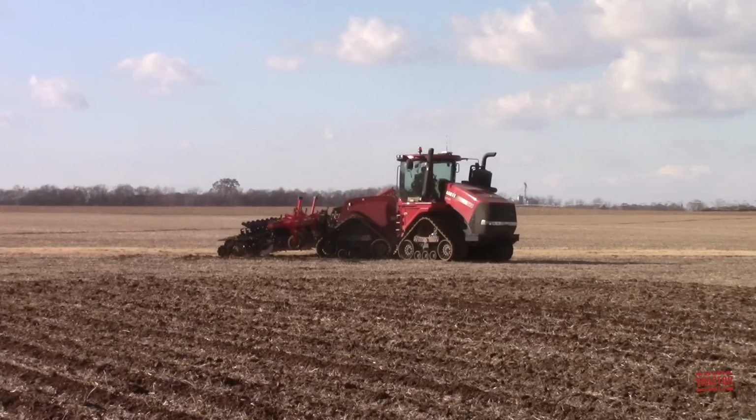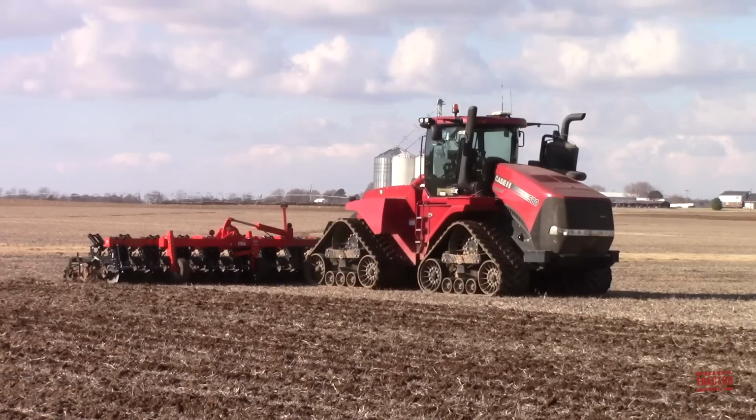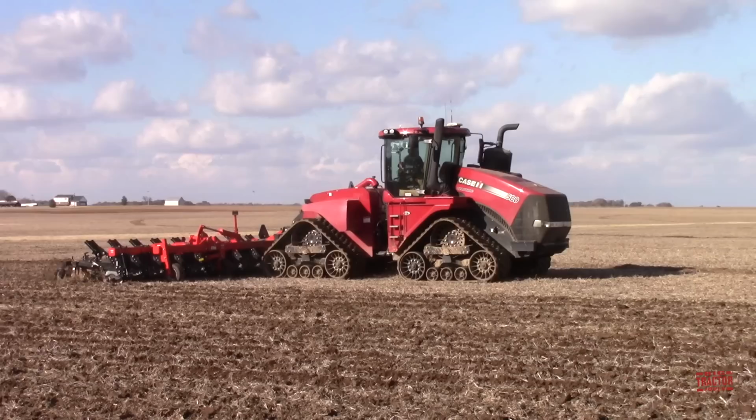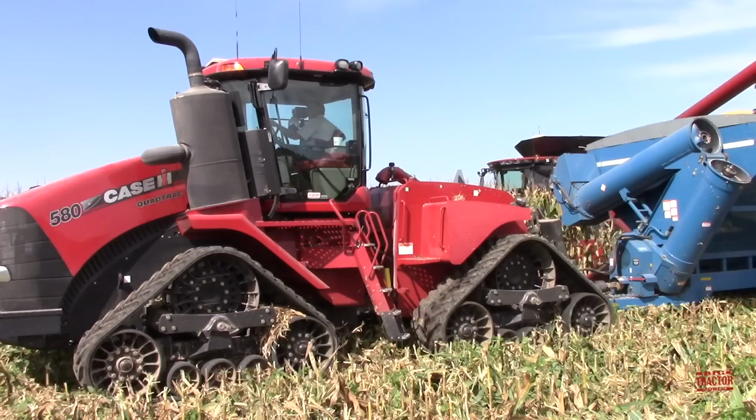According to CaseIH.com, the list price for this tractor is $614,406. That's a big investment for a farm, but an operation like this one will put anywhere from 800 to 1,000 hours on this tractor in a single year. In addition to doing tillage work, the tractor pulls an air seeder planting soybeans and winter wheat and is used in grain cart operations for harvesting winter wheat, corn, and soybeans.